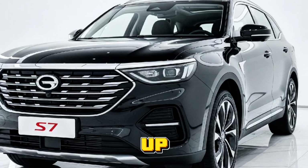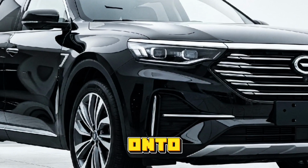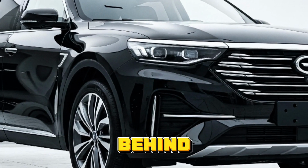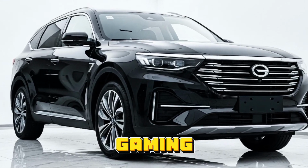You also get a head-up display projecting speed, navigation, and safety warnings directly onto the windshield. For families, there's even an optional rear seat entertainment package, with dual screens mounted behind the front headrest, complete with HDMI and USB ports for gaming or streaming.